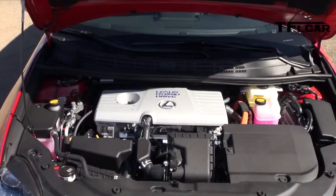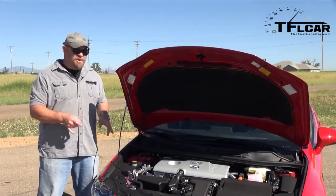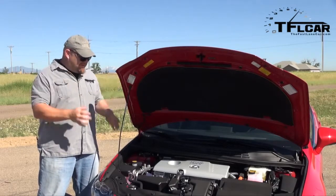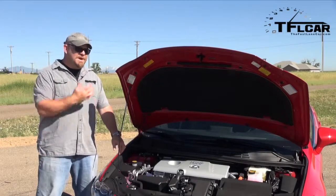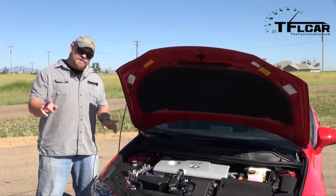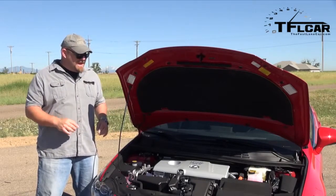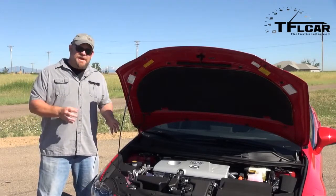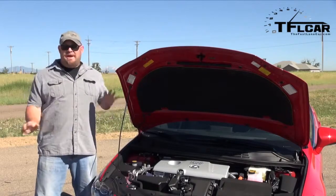This is where the performance look kind of falls apart, because this is not a performance power plant. What you're looking at here is a 1.8 liter Atkinson cycle engine hooked up to an electric power plant, and combined it puts out 134 horsepower. That ain't a lot, especially for a vehicle that weighs over 3,100 pounds. It's hooked up to a CVT transmission, and the good news is it gets 43 miles per gallon city, 40 highway, and a combined 42. So it gets amazing mileage and it handles pretty good. It's just, well, there's not enough horsepower. Bottom line, there's not enough horsepower.